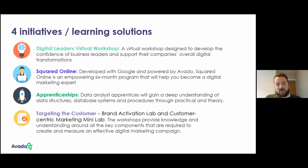And then the final one is targeting the customer. Now that's made up of different workshops. So this is a new initiative that we're launching in May. We've got sessions running on the 5th, the 19th and the 20th of May. It starts on the 5th of May with a half-day workshop which looks at customer-centric marketing. And then it follows up 2 weeks later with 2 half-day workshops across what we call our brand activation lab. So just to clarify, that's 3 half days that you'll be attending across a 2-week period.